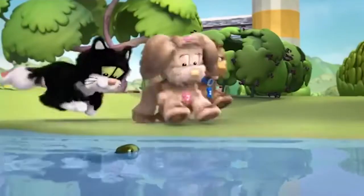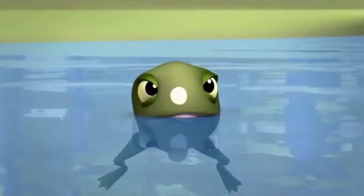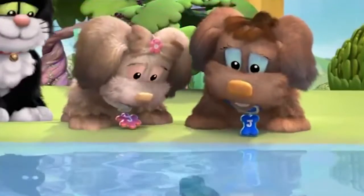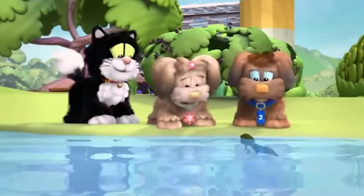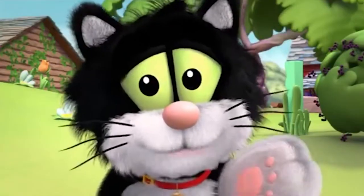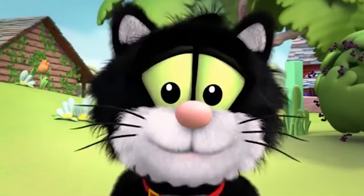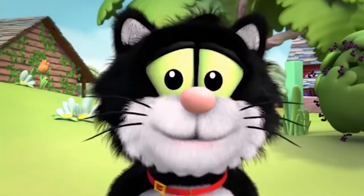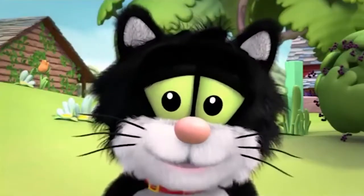Are you sure it's him? Yes. There's the little white mark on his nose. See? He can't be a fish if he's got legs. No, you're right. What could he be then? We need to take a closer look at Freddy. I'll ask Billie if I can use her magnifying glass. It's great for looking at things really closely. Puppies, you stay here and look after Freddy. Come on, let's go to Billie's.